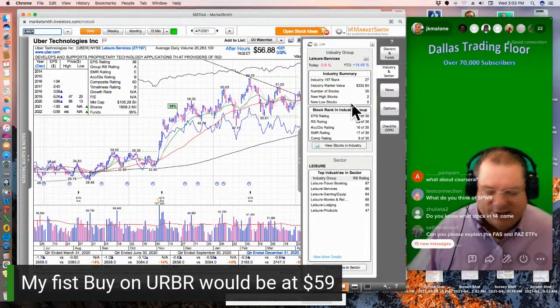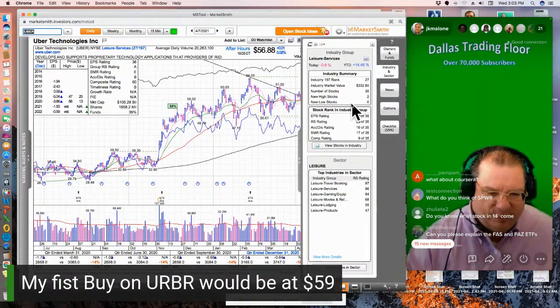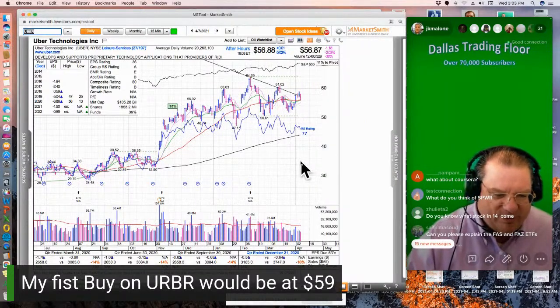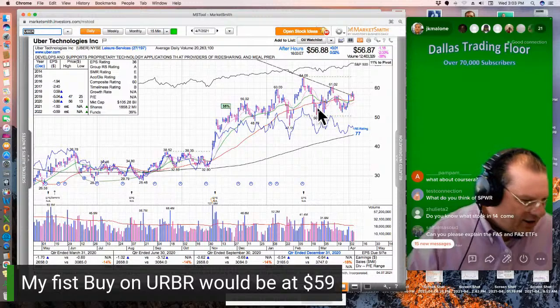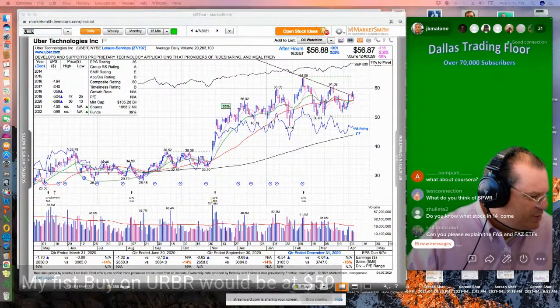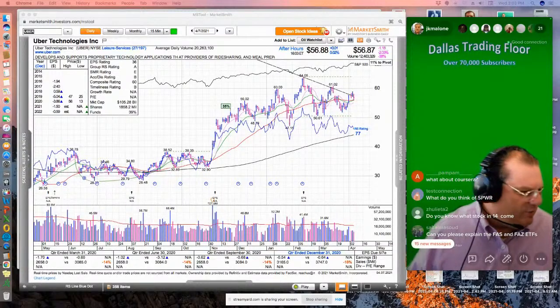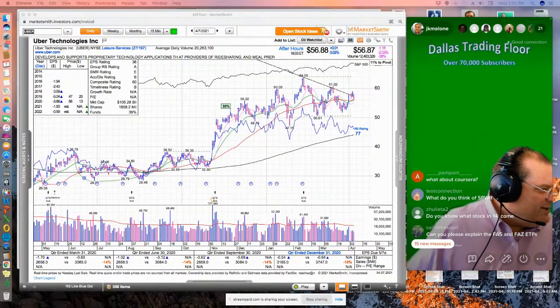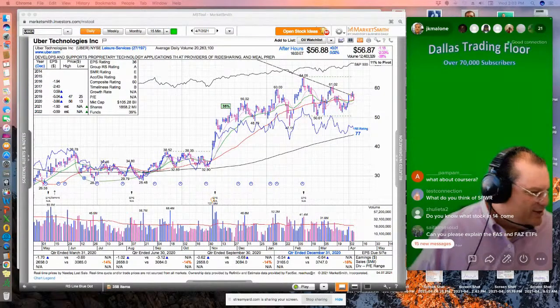It's leisure services. I do think that when this pandemic ends, when we start to reopen, Uber will be one of the beneficiaries. But here's the thing: I don't think it's ready to buy yet. I'm looking to buy it potentially if it moves above about 59. That's where I'm seeing the reversal on it. So that's kind of my take on Uber. I think it's still too early on it right now. We've got to be a little bit more cautious on it right now. So I probably would not.